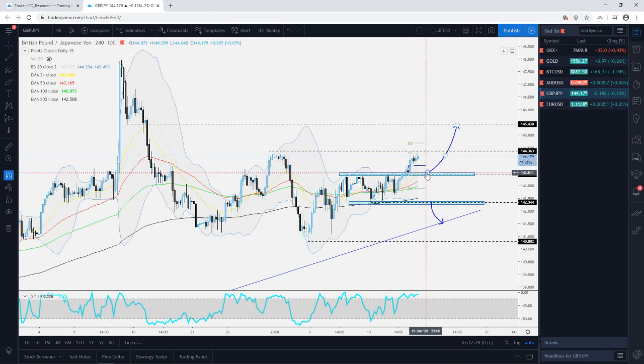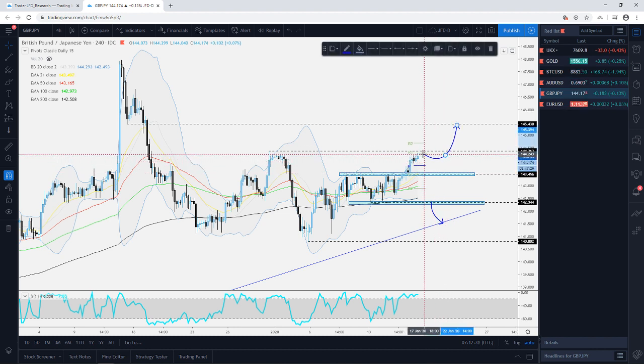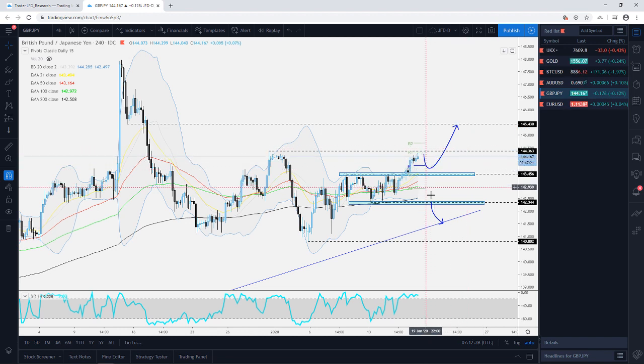The only concern here is whether it will actually manage to break this level straight away, or will it do something like this where it could drift back down a little bit, and if this area holds, we could see another round of buying, and potentially then we could break the 144.36 mark and aim for the 145.43. So for now, guys, keep your eyes on this barrier here, the 144.36. Let's see if it actually holds.